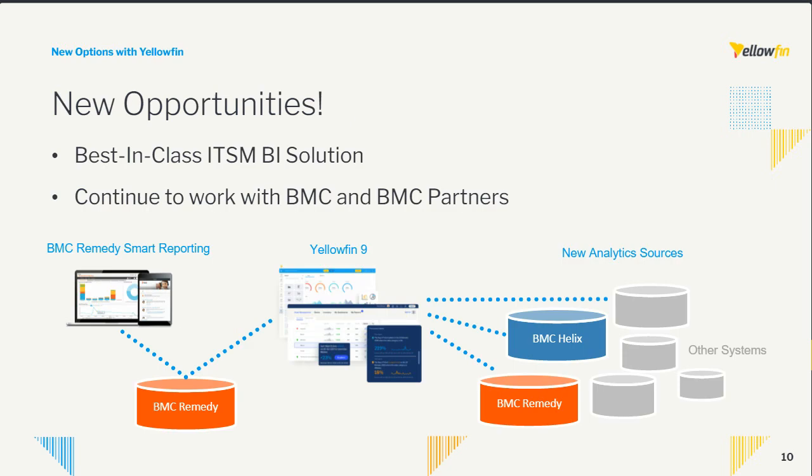Again, a lot of opportunities. You can connect Yellowfin, not only the ITSM Remedy solution to Yellowfin, you can connect BMC Helix, but also other solutions. Like a lot of customers ask, can I connect my SAP or whatnot into my reporting so I can provide more insightful analysis to my customers? And with this tooling, you can. So we think that really takes the capabilities that BMC customers have to a new level.